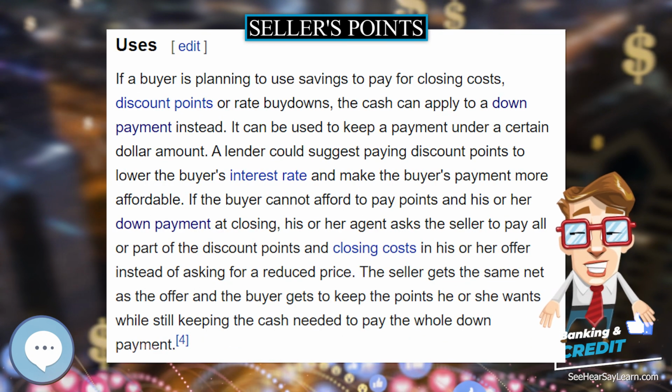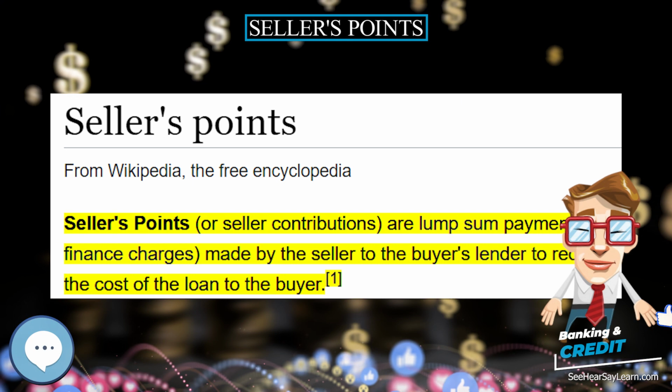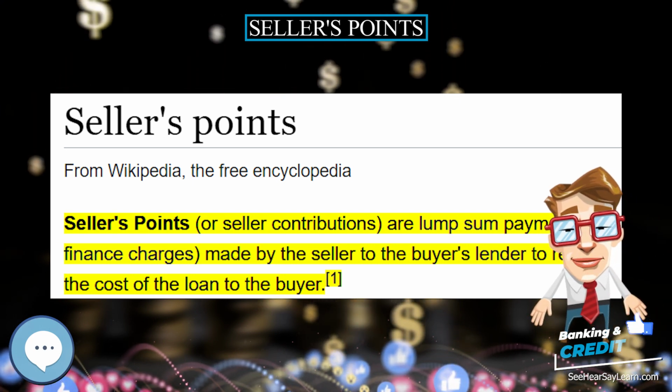Typically, this situation takes place when the seller is in a rush to sell the property or has had issues finding a buyer. These costs are non-recurring closing costs that are also tax breaks for the buyers.